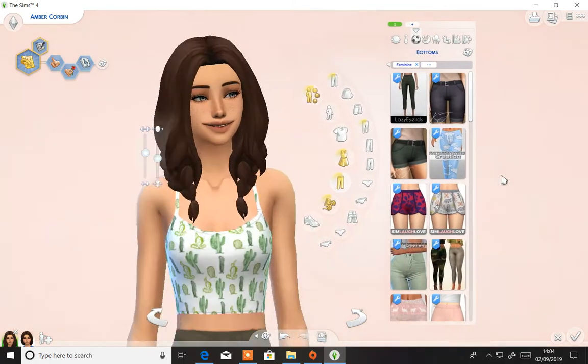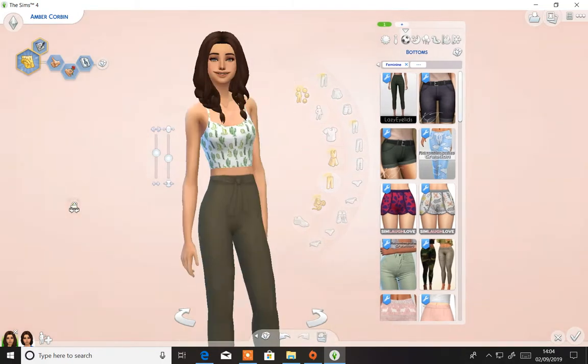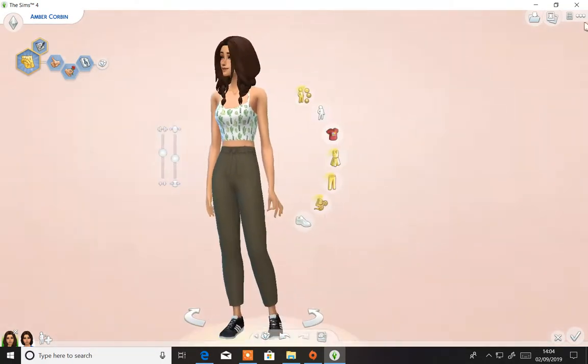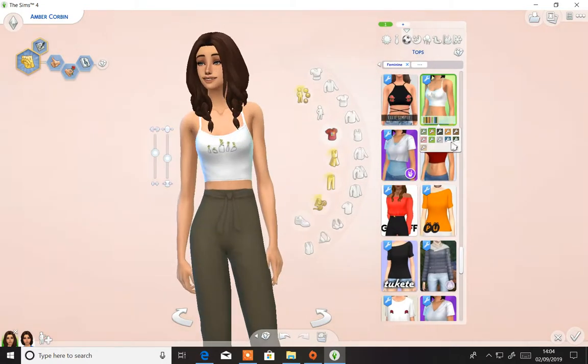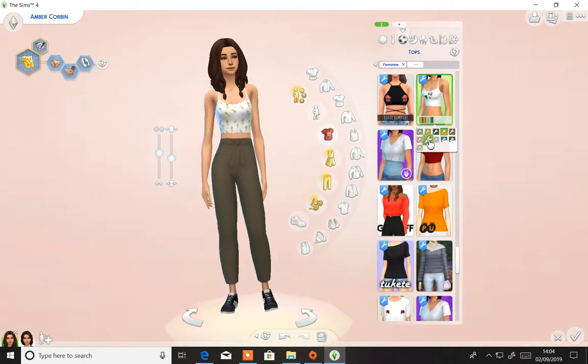Our final outfit is on Athletic. Obviously this isn't an Athletic outfit, but it does work for Athletic. So she's got her regular pigtails and this really, really cute pineapple top, which has got a lot of different things. It's quite a plant-related shirt. There are some pineapple ones.